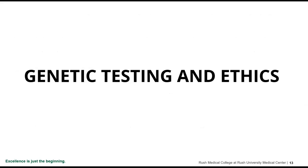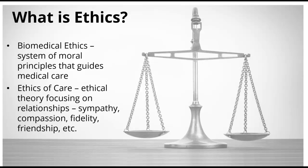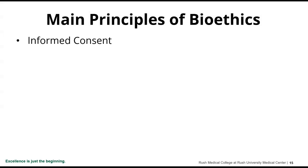So this gets me into my next topic, which is genetic testing and ethics. And what is ethics? Biomedical ethics is a system of moral principles that guides medical care. Ethics of care, ethical theories focusing on relationships, sympathy, compassion, fidelity, friendship. And I know you've learned a lot of these in a lot of your other physicianship courses.